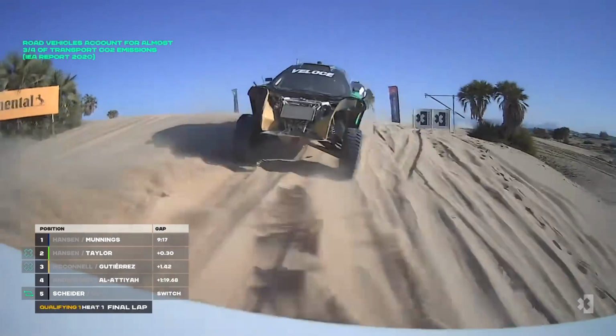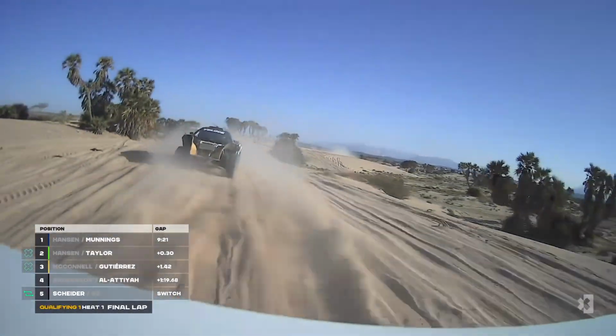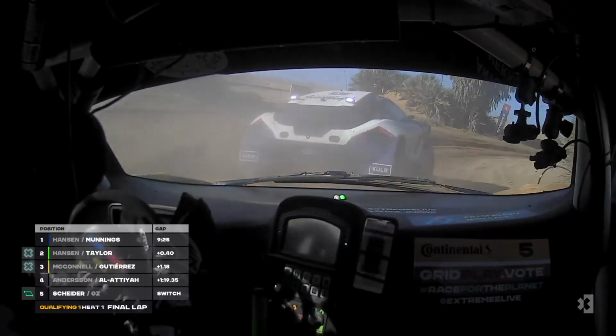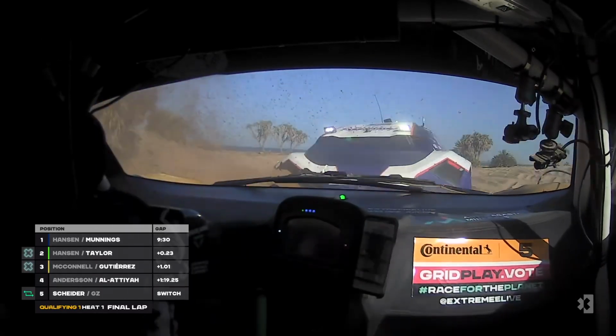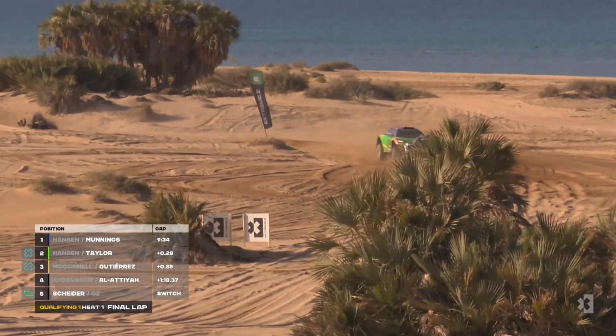Oh, there goes the front clamshell on the Veloce. Live pictures of that flying off. Cristina Gutierrez is only 1.4 seconds behind Molly Taylor. Now that might help Katie Munnings, because at the minute Munnings was just driving on the mirrors looking for where Taylor is. If Taylor's going to make a pass, we know where she's going to have a crack at it, don't we? Down that front straight.